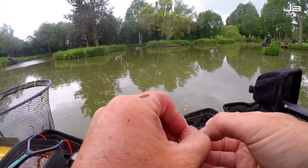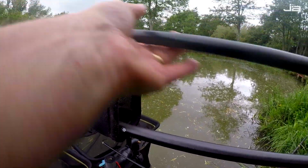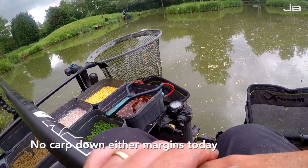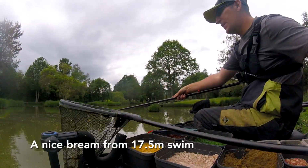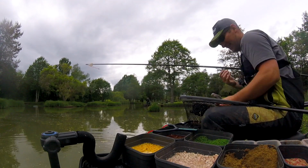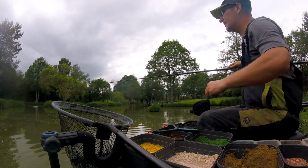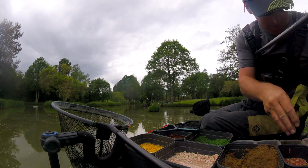Double caster, but let's try 2 maggots again, or 3. 3. None there at all, Wayne. Metres for a bream. It's a big one. Go out for a bream. £17.5 metres for bream on a rock hard day. Ideal. Put my lighter gear on if I'm going to catch them. Lighter elastic. 3 maggots.